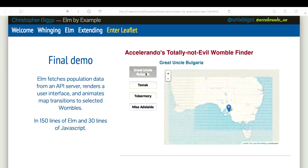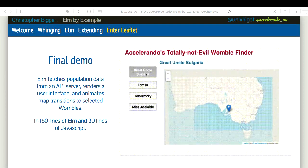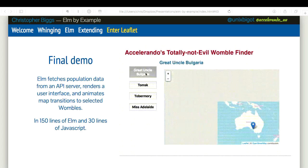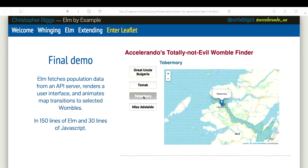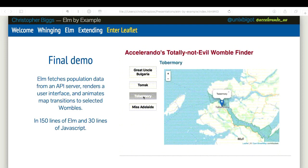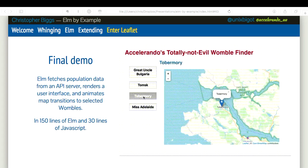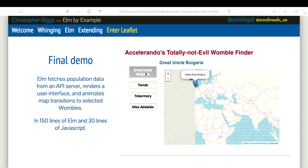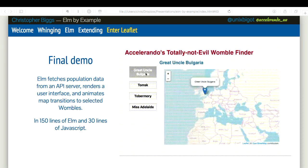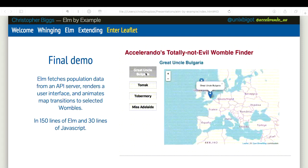So in our Elm code, we can send messages out through a port to control an embedded Leaflet map. From our Leaflet map, we have information coming back in. And that entire demo there that shows fetching population information from an API, selecting locations, zooming to them, is about 150 lines of Elm code, a couple of pages of code. And it took half a day to figure that out.